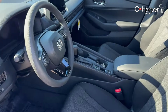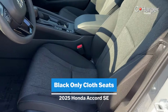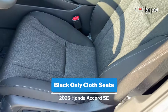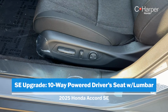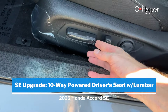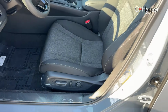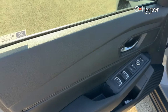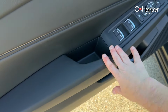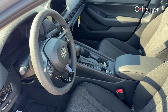Now, upon first look, you will notice that it is a pretty similar look to the LX that we just came out of. Of course, we do have these really nice, soft, comfortable cloth bucket seats. Same material, no differences there. But as we go down, we do have our 10-way power driver adjustable front seat. Just a super nice feature to have with our lumbar support as well. So if you're looking for a little more lumbar support, you're probably going to want to look at an SE trim level. Taking a look at our door cards here, all the materials are the same, no differences between the LX and this model. So let's hop in and show you some other differences.